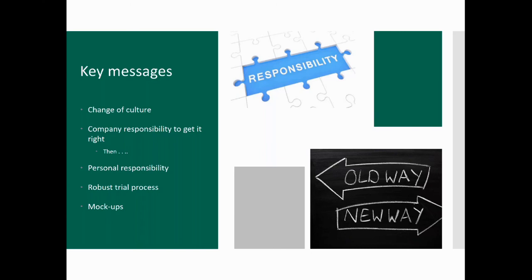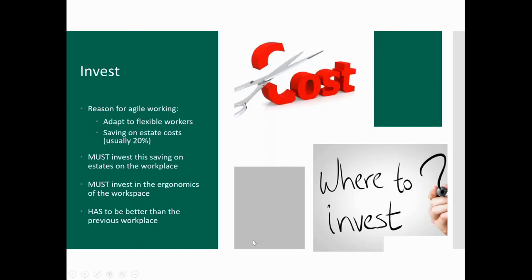And then lastly from me, one of the key drivers in agile working is to adapt to the flexible needs of workers. We all work differently now. I probably spend a day and a half at my desk at home. Other times I'm dropping in. I might use my client premises. I might use our suppliers' offices like I am today.